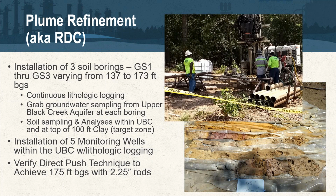So the plume refinement component, or as we call them, our RDCs. If you look, we installed 3 soil borings, GS1 through GS3, at varying depths from 137 to 173 feet across the length of where the barrier was proposed to go into place. During that, we collected continuous lithologic logging. We did grab groundwater samples in the target aquifer, the upper Black Creek aquifer, at each of the boring locations. In addition, we did soil sampling and analysis in the saturated zone of the upper Black Creek aquifer and the aquitard at the bottom of that upper Black Creek aquifer that separates the UBC and the LBC. And we grabbed that at that 100-foot clay. In addition, we installed 5 monitoring wells within that upper Black Creek aquifer. We did lithologic logging of those, and those were to be used for performance monitoring for the long term.